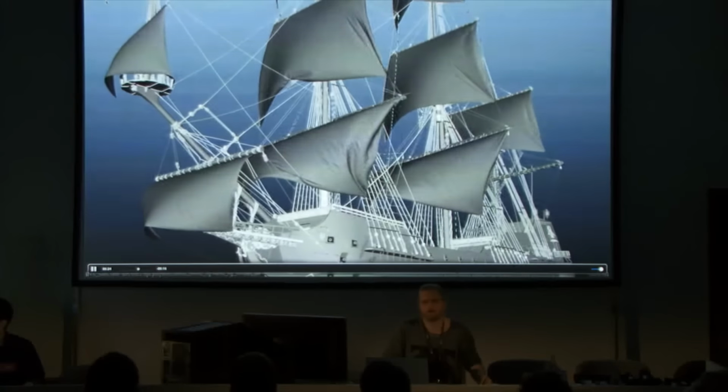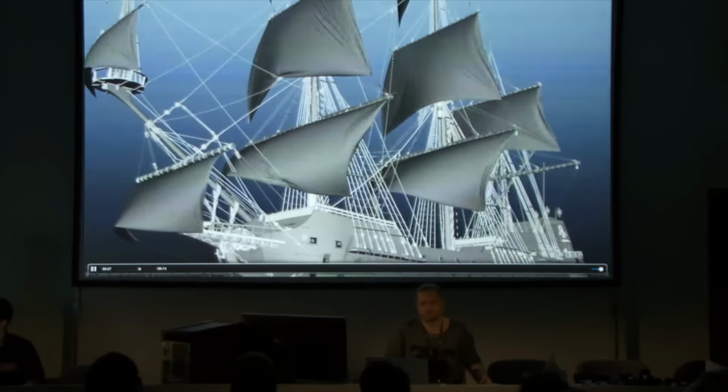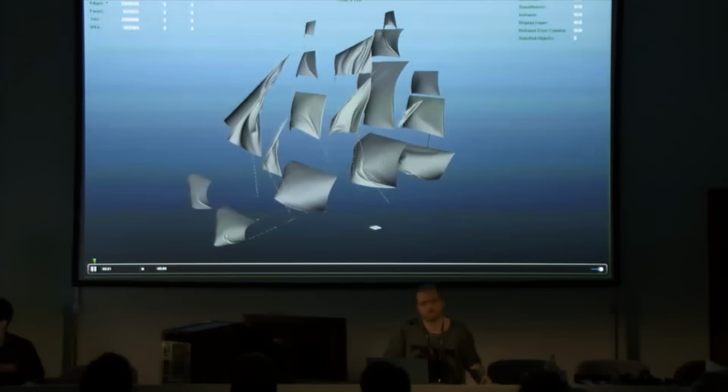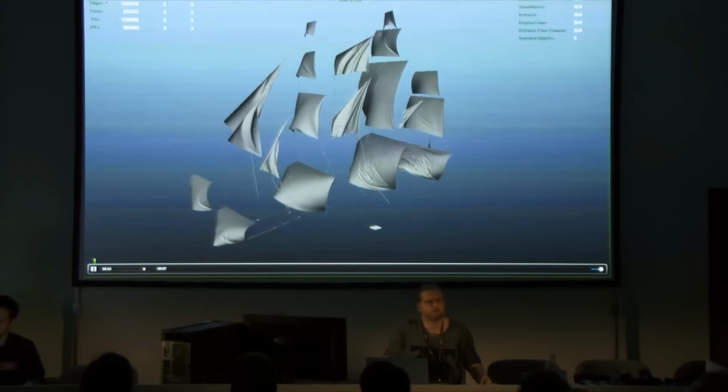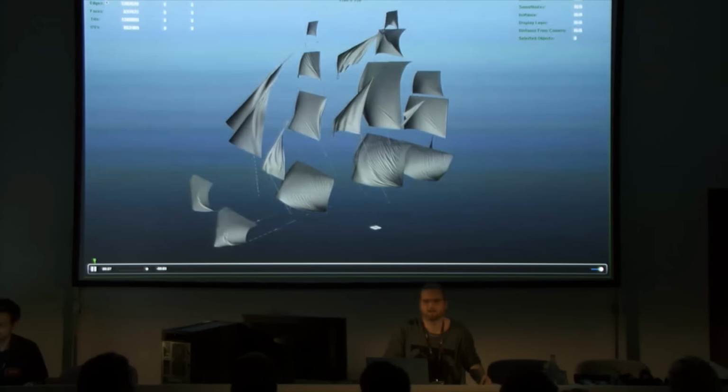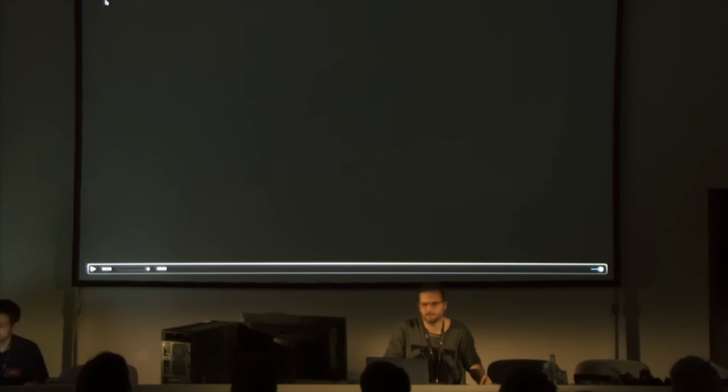We had a quite high base detail in these sails as well, just in order to try to capture as much as possible. And we did a little bit of texturing of additional seams and creases and stuff, but we tried to get as much of the detail straight up into the simulation.